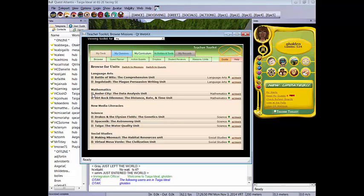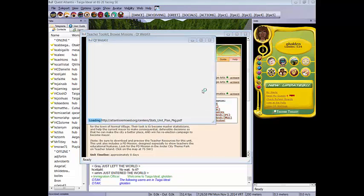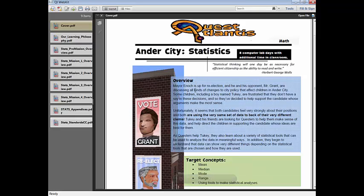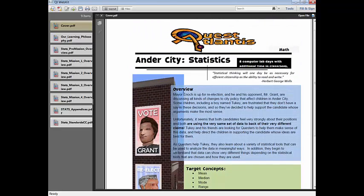Looking at Ander City, which is quite an interesting math unit that's done. These are very nicely put together, with all the learning being nicely scaffolded. Lots of resources to support the students in their learning. And you'll see some of the documents that come up here. More than enough material. So this is just a very quick overview. There's much more to see.